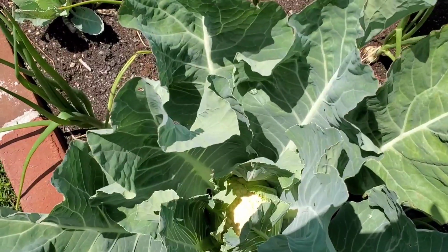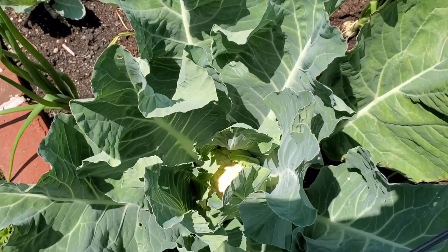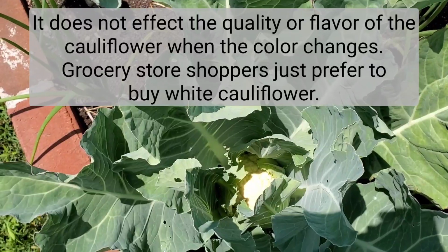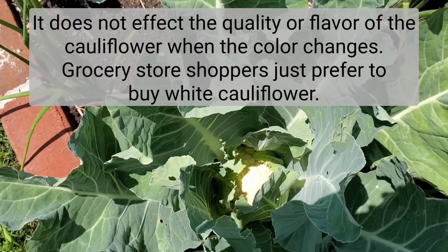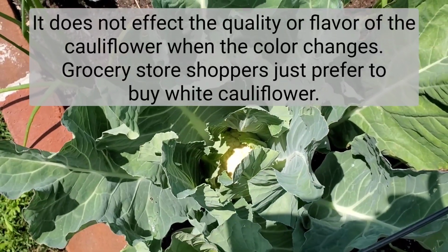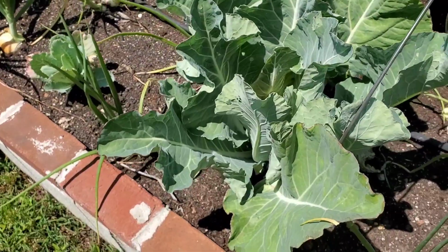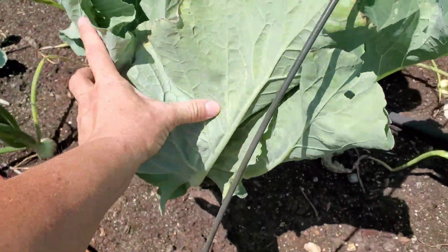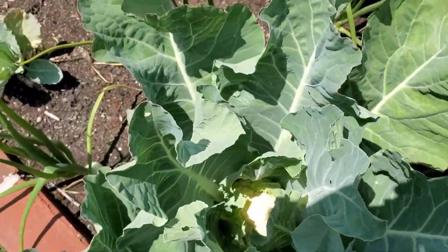Fun fact, if you want to keep your cauliflower white until harvest, then you have to shade the cauliflower head, otherwise it will change colors in the sun. And the way they keep it white for the grocery store is the commercial farmers take the whole head of cauliflower and they rubber band it closed. And that puts shade on there.